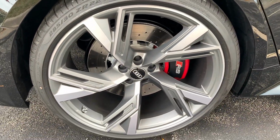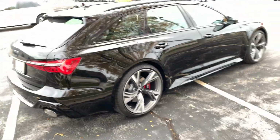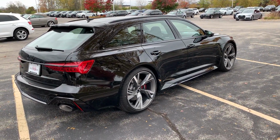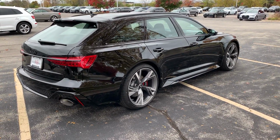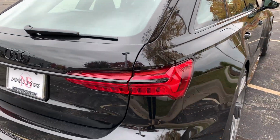Look at how massive these wheels are. That's insane. 22 inches on a wagon is huge. It's just a great looking car. Again, way more aggressive than the E63. If you pulled up on an E63, most people wouldn't probably even know that it was a Mercedes, much less that it has 600 horsepower. But with this one, people are definitely more likely to realize that this is a really nice car.